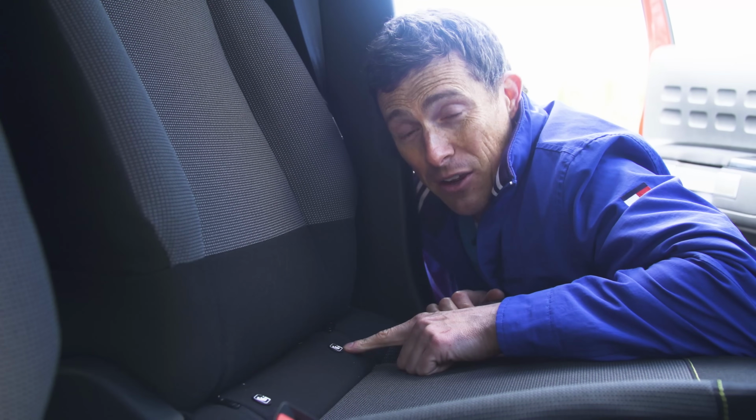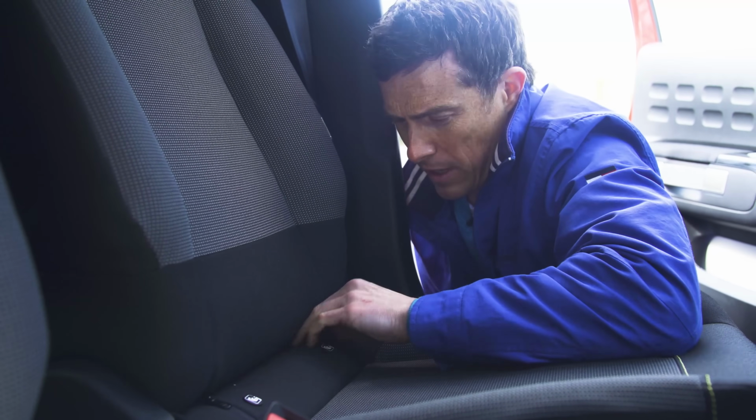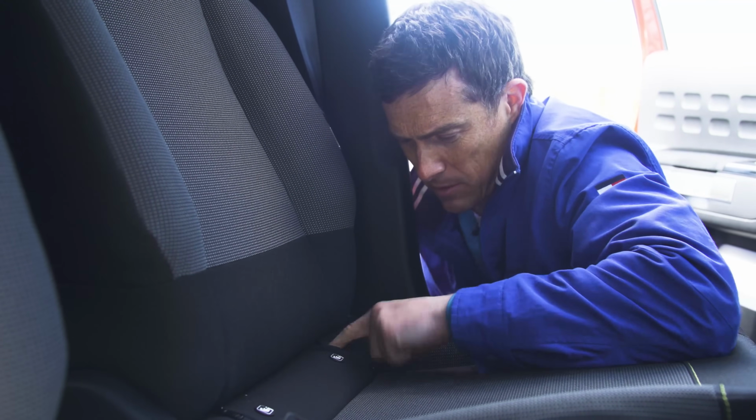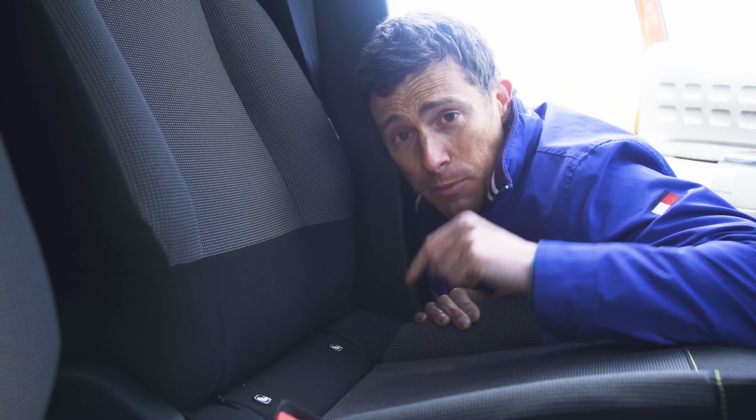This little Isofix logo on the front passenger seat makes you think there's some anchor points somewhere, but there's none behind there, nor even under these zips. Just, yeah, I've no idea. If you know where they are, please let me know in the comments box below.